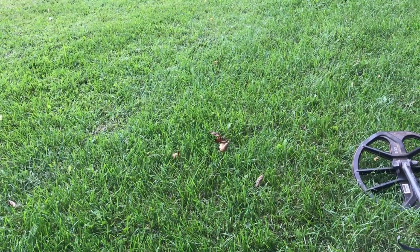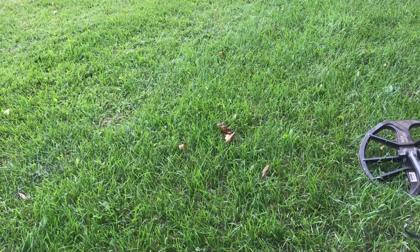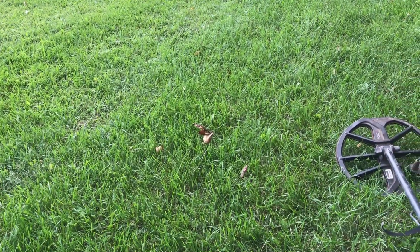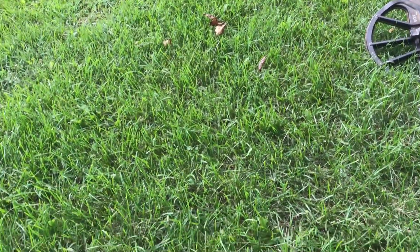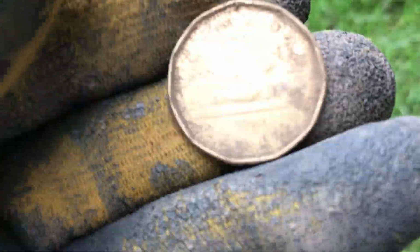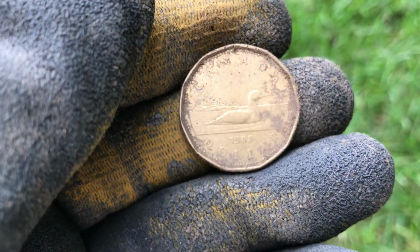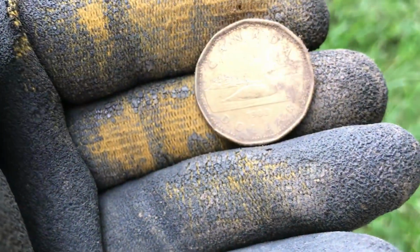Alright guys, I've dug so many pennies from the 70s at 3 bars, so what I'm going to do is concentrate on any 4 bar deep signals for the old stuff, and then any clad signals. And we just got a clad signal and got ourselves a loonie. That's awesome. Very cool.